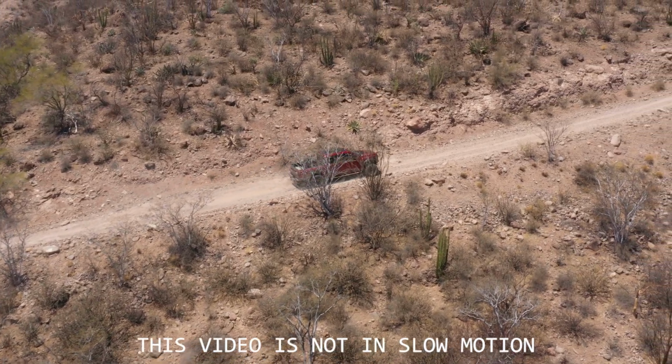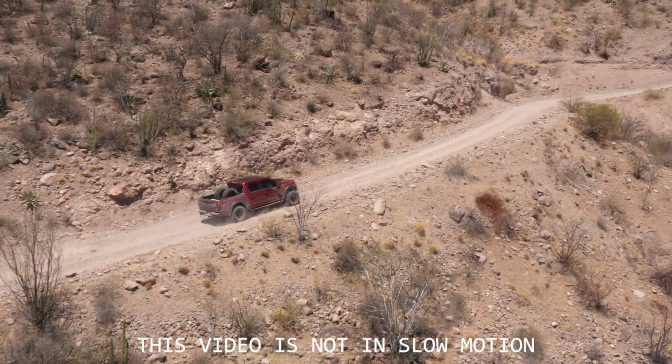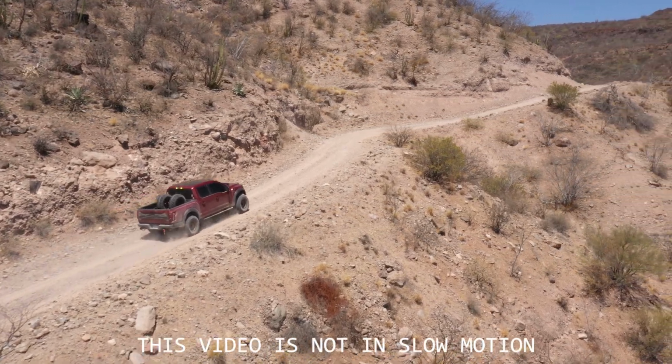He was taking a little bit longer. Christian may have been a little bit slower this trip. I don't know if he's the fastest guy in Baja anymore. I'm not gonna say Christian was scared, especially on camera.